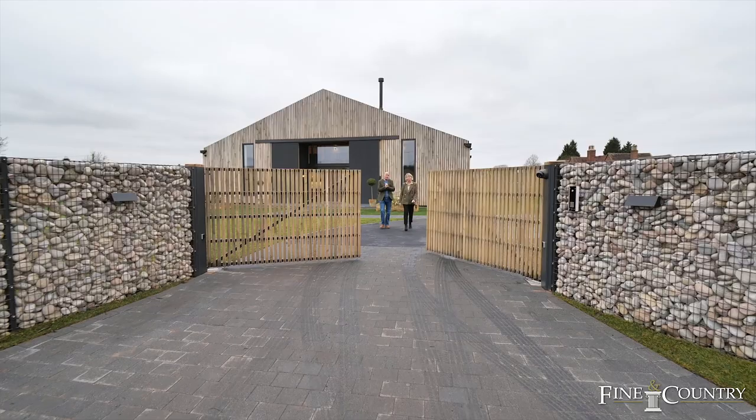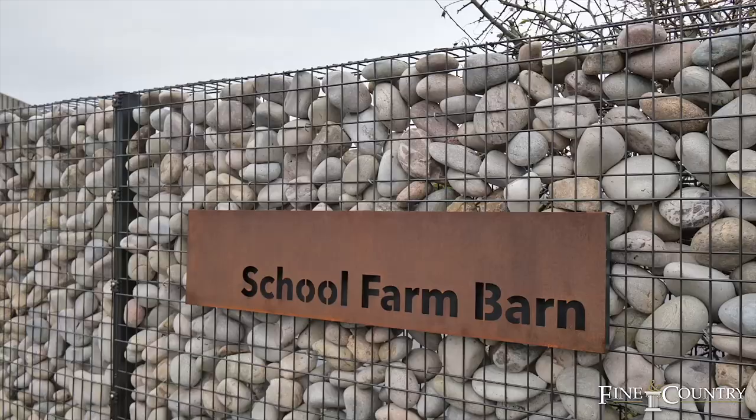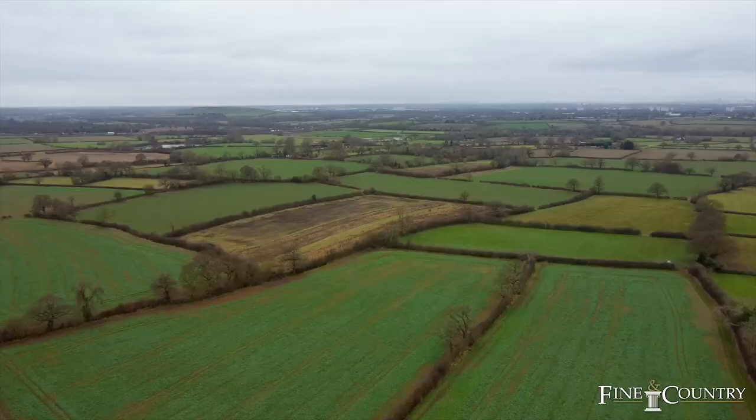It's Martin and Rachel from Finding Country, and today we're in the charming hamlet of Maxstoke, where we're delighted to showcase a very, very special property. I couldn't agree more, and it's been our absolute pleasure over the last 12 months to witness the evolution of this agricultural storage barn into the most stunning grand design you see before us.